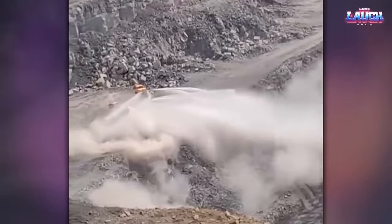Compare the size of the excavator against the backdrop of the dump truck. Immediately, the size of such a machine becomes clear. But next, I will show you even bigger equipment. Watch the video to the end.